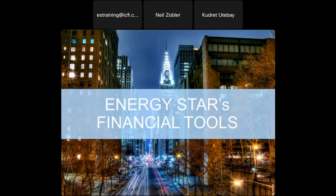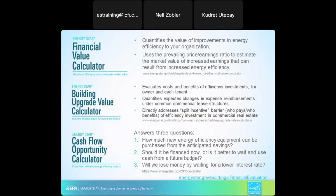Now, I'm just going to very quickly go over Energy Star financial tools. There are basically three of them that are downloadable from the internet. The financial value calculator. This is a great tool that ties the value of the energy efficiency improvements to the value of the property. In the world of commercial real estate, properties get bought and sold based on earnings, prevailing earnings ratios, and that will determine market value. So if you can increase the cash flow of the building, that will in fact increase the value of the property.